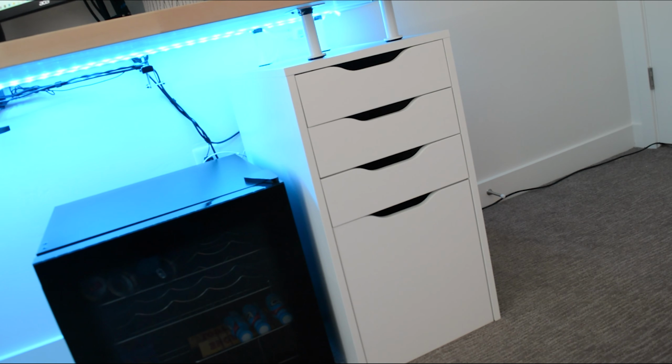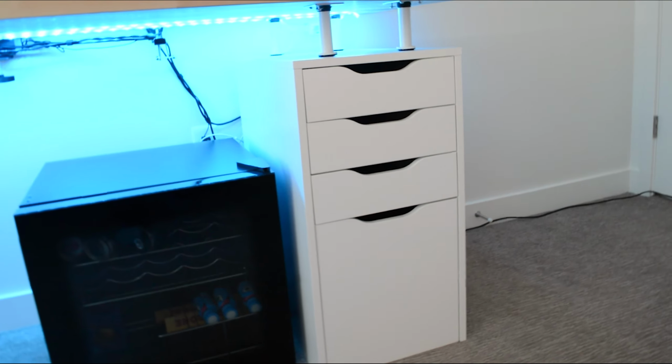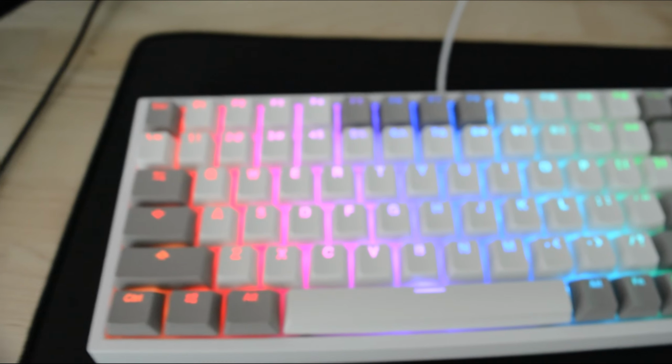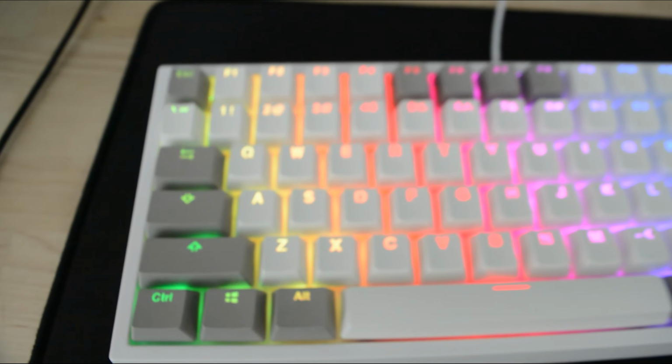The IKEA drawers, I had to wait for quite a while, but I ended up being able to get them for around 100 a piece, and I had to drive 3 hours to pick them up. I picked the white because it matches the room and the color scheme a lot better. My keyboard is an Epomaker, I don't know how to say it, but it's an 84 key, 75% keyboard that's basically like a Ducky. My mouse is a Glorious Model O, which I have used and really like the feel and the cleanliness of it, and it's an all-around good mouse in my opinion.